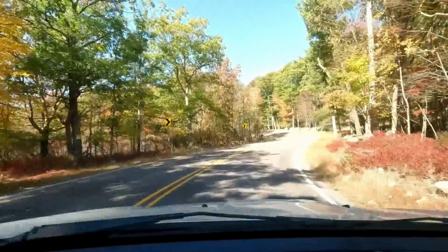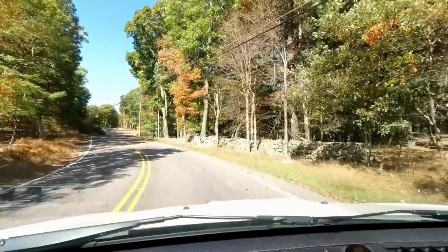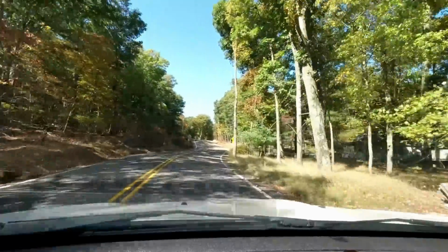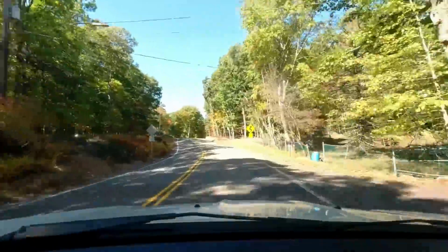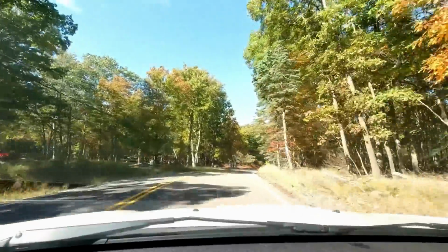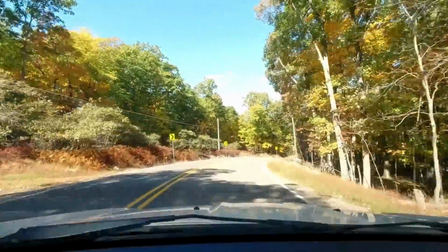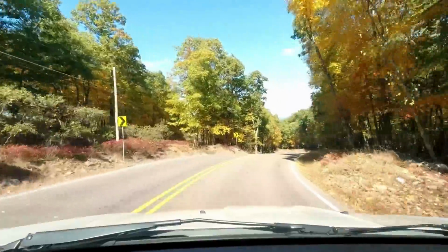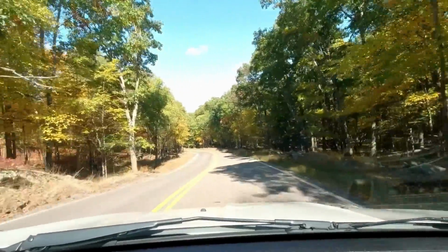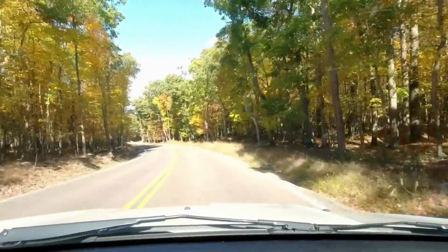Sharp turn, hang on. Hold on tight. Grab the oh crap bar. Oh crap handle. Whether you're driving this in a vehicle or a motorcycle, either way, it's a fantastic drive. I'm going to start descending down the mountain now.